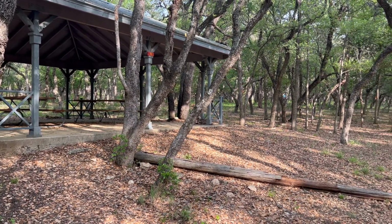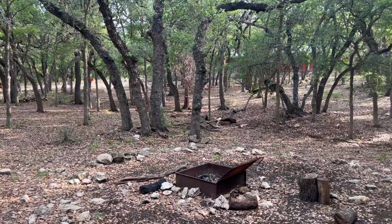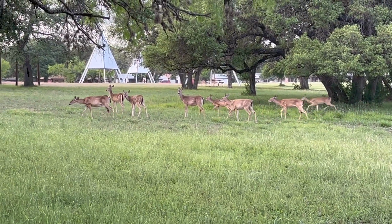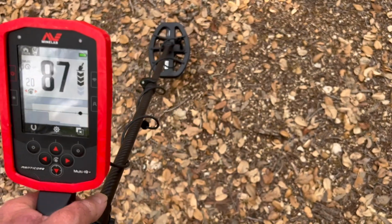Look how beautiful this place is. One of the reasons I love hunting on Boy Scout camps when I can is very little trash. Scouts are very clean. Beautiful property. I just love being out in places like this. Got a nice signal here, solid 88. Look at that dot on the 2D graph.